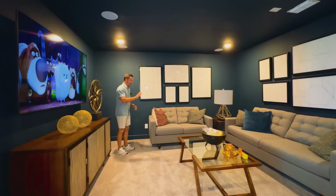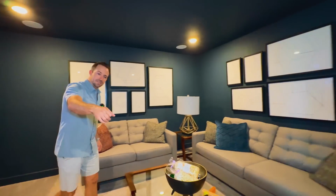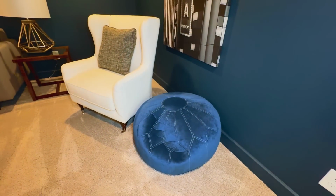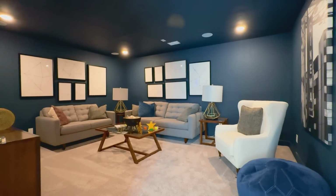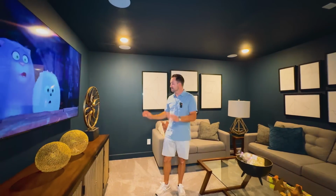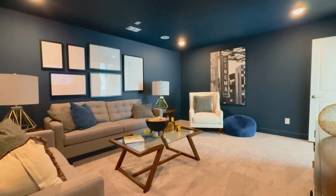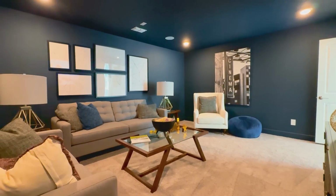I love it. You got 2 sofas in here. You got a little beanbag thing. I don't even know what that is, Keith. You can tell me what that is. It's like a Moroccan chair. You've got a sitting chair, you got your coffee table, and then it looks about a 65-inch TV, but you could go even bigger on this wall over here. And then you got your speakers for your built-in surround sound. And of course, it's painted nice and dark. Just gives it that nice ambiance for watching your movies.